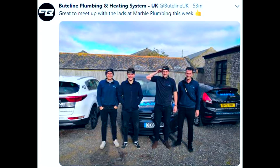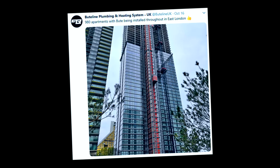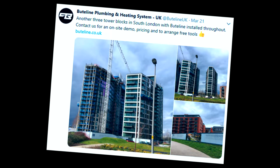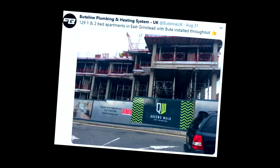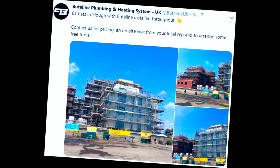Guys, for this section, I want to concentrate on plumbers like myself who do sort of 1 or 2 houses at the most at one time. But it's worth you guys knowing that Buteline is being installed in very large projects around the country. So it's a kind of testament to the trust that the specifiers, architects and building controllers have for this product.